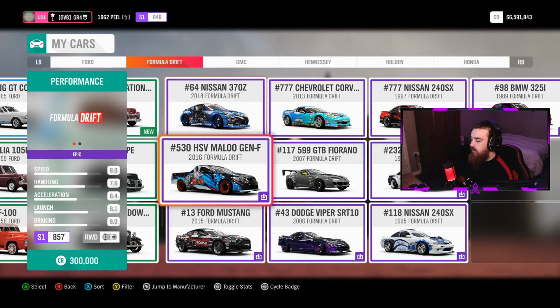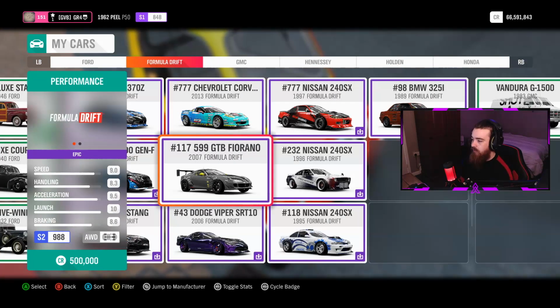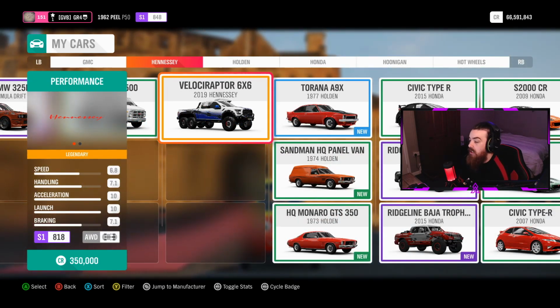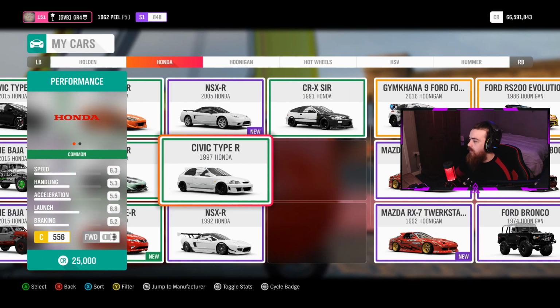We have the Formula Drift Pack, which I use quite a lot drifting on Fortune Island. More likely the Nissan 370Z, the 599, and the Nissan 240S. We have the Hennessy Velociraptor there too, which I barely drive anymore. We have the Holdens, the Hondas, which I barely drive, to be totally honest. I don't really drive Hondas that much.